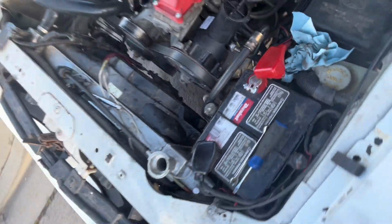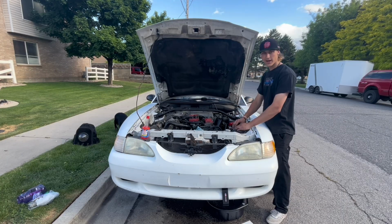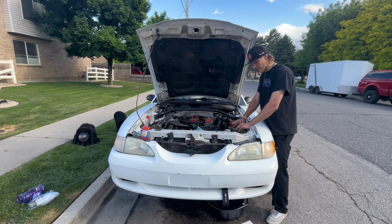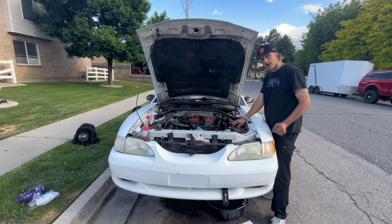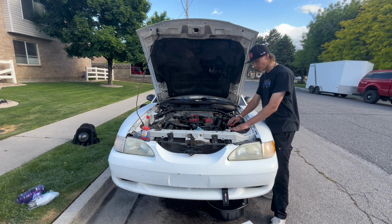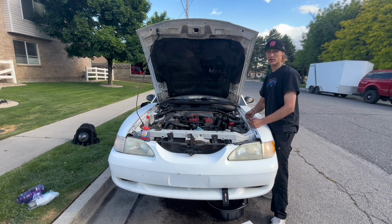Water is full. Power steering is full. We can start this, Johnny. Oh, and the tie down. I have previously gotten it tied down and ready to go. So battery tie down's already set. Battery terminal covers are already set. So we are good to go in that aspect. Now let's go ahead and fire it up and make sure we got no leaks.